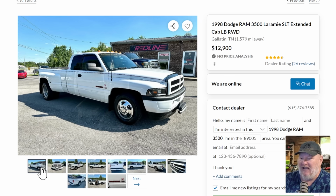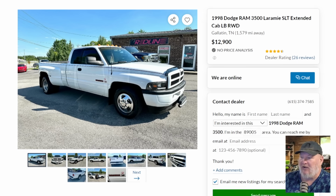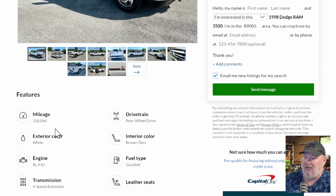Now the question is, is it as clean? Let's look at the mileage. Well, here's where we get it. It gets us on the mileage. Once you go past 100, especially on a gasser, that's where you start to see a significant drop in value. Anything under 100K these days is almost considered a collector's item on something this old, something you want to keep garaged and hold on for another 20 years and hope it starts going up in value. But anyway, 116, this one is pretty close here.